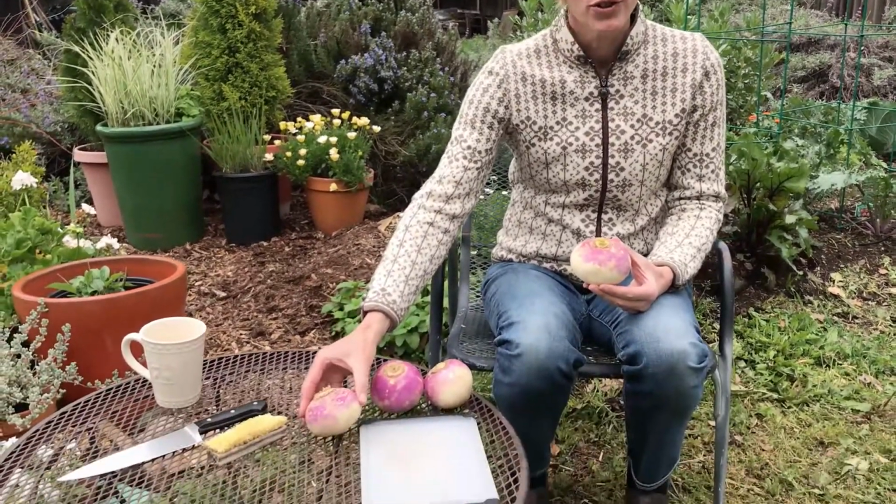Friends, Teacher Alice here. We're doing mountain school for my garden today. We are going to read a book about a turnip. Now I have some turnips here that I got at the grocery store.